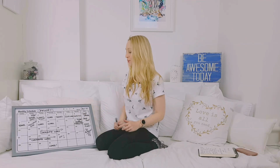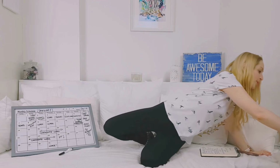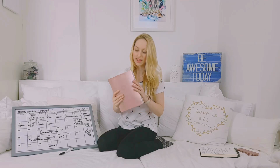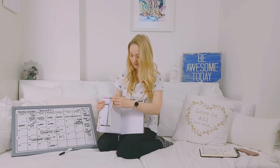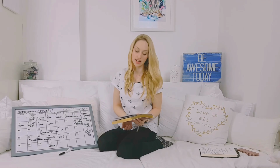So I'm going to take you through how I used this the other day. But basically what happens is I look at my scheduler, my planner, which I will reach over for right now. So I use my planner here, and I basically go through all the days and see what's currently planned, and then I'll put it up here so I can see it. So that's pretty much it.